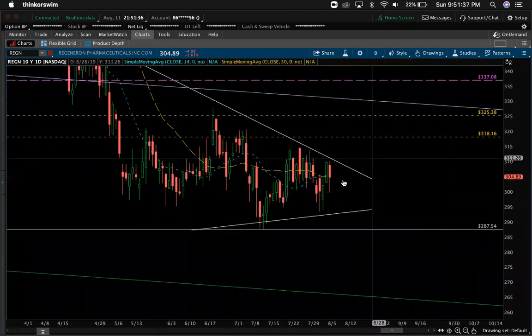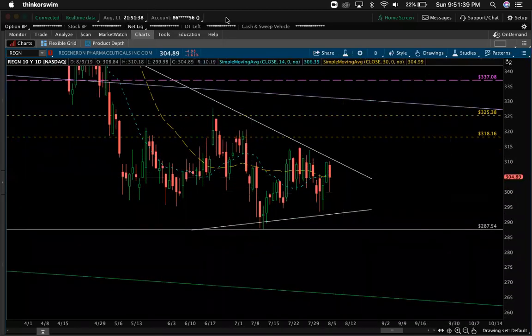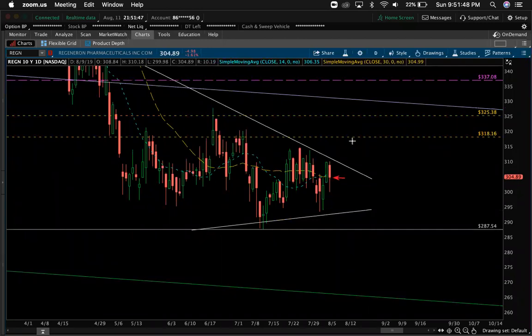But depending on how we open, I like to see us open over the 14 to 30 SMA. We closed at the 30 SMA here, as you can see. So I want us to open at the 30 SMA and then bounce off of it. If we do come down, if we gap down on Regeneron, that's a buy signal. So if we gap down to say 303, I would take the 305s and the 307s and possibly 310. I want to scale. I want to see which one works out.